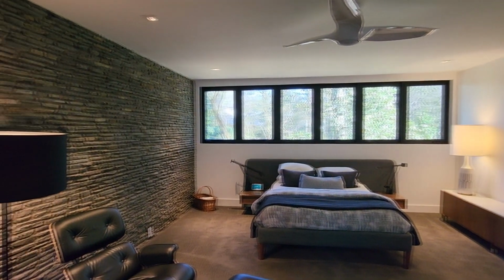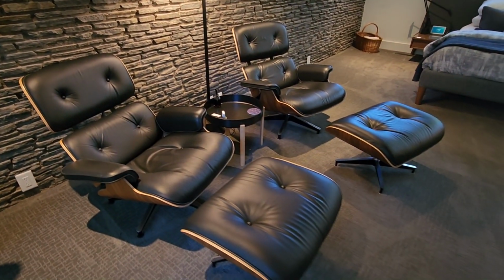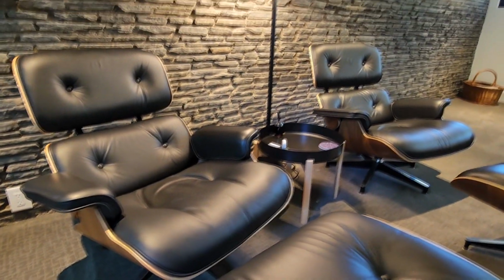Can't forget the Eames chairs. They're totally classic mid-century, so everything is just right. Yeah, it really is. Well thought out for sure. Absolutely.